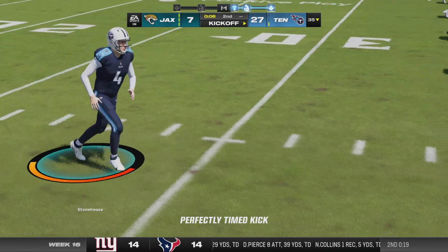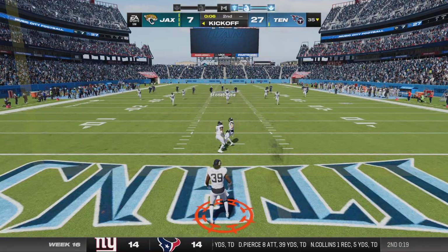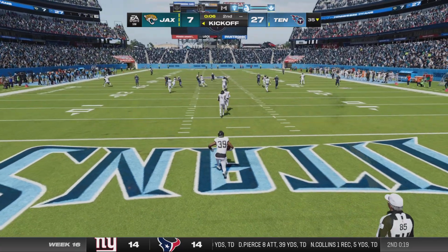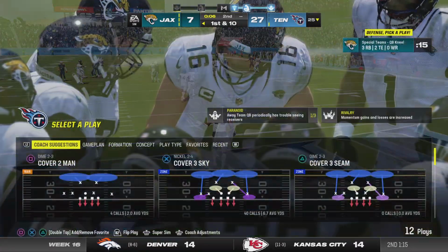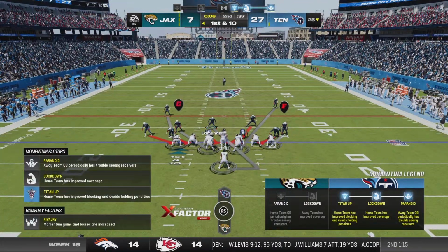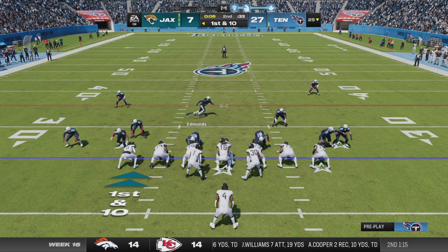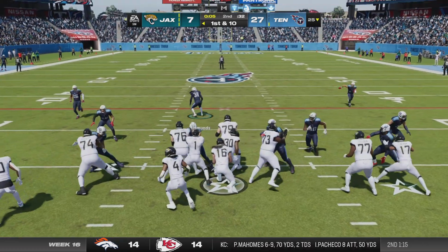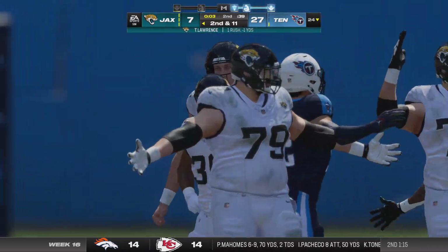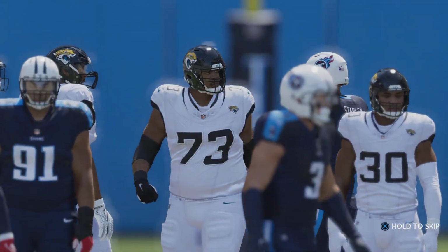So 6 seconds, all that remains of this first half as the kick is away. And not wanting to risk anything here late in the half, he'll just take a knee and they'll bring the football out to the 25. And with time running short here, they'll simply take a knee, and that should do it for half number 1. So we've reached halftime here.